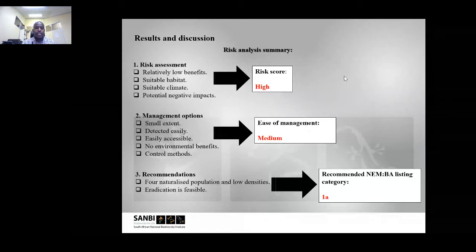When it comes to the management of the species, the populations are very small in extent, and the species is easily detectable throughout the year among the native vegetation. The populations are also accessible for management, but they are isolated from human beings, which means that the plants cannot be dispersed through human activities easily, and there's no environmental benefits for the species in South Africa. And the plants, as I've mentioned before, are easily controlled, which means we use a mechanical method, which is hand pulling, and it doesn't require any use of herbicides.